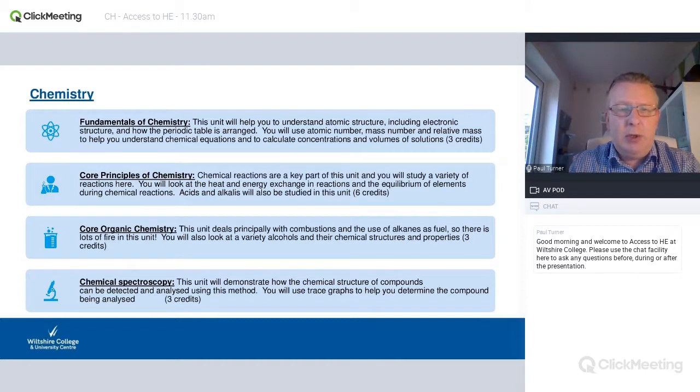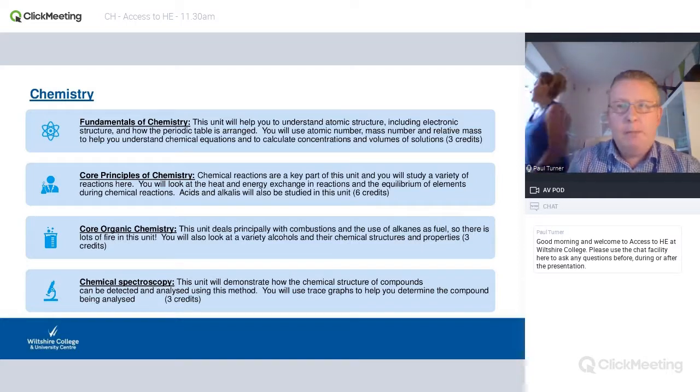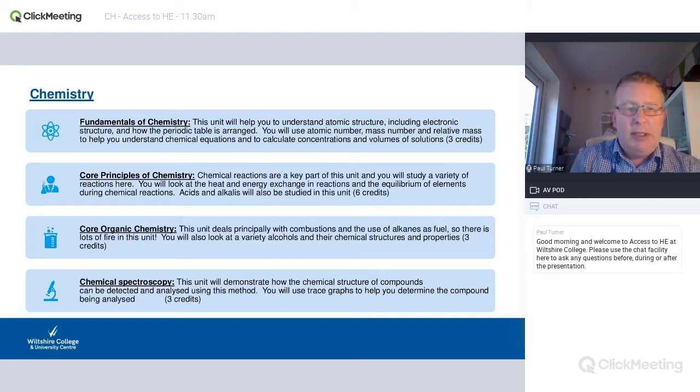Quite exciting, this unit, because we do burn things quite regularly and have a look at how they react under certain conditions. And you also look at a variety of alcohols and their chemical structures and properties. And some of those will burn and some of them will not burn. Okay, we're also looking at chemical spectroscopy. This unit will demonstrate how the chemical structure of compounds can be detected and analysed using this method. We use trace graphs to help determine the compounds being analysed.